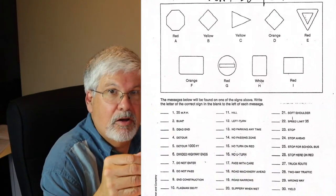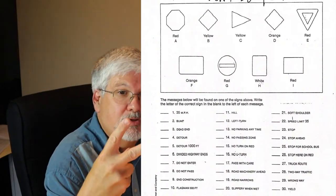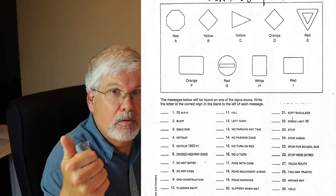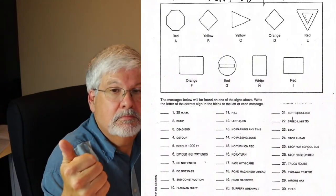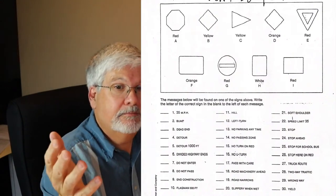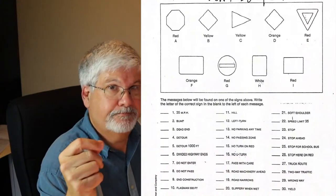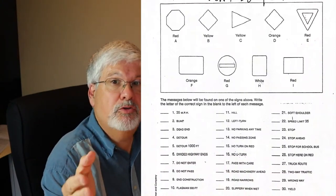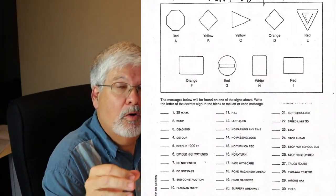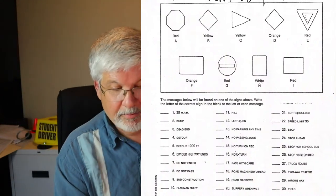So after you've done all of that, the rest of the quiz was between two signs. B, which is yellow, which means warning. And H, which is white, which is a law. So the rest of the quiz was between those two signs. So what were they trying to show you? Was it a law or was it a warning? So I'm going to go through that.